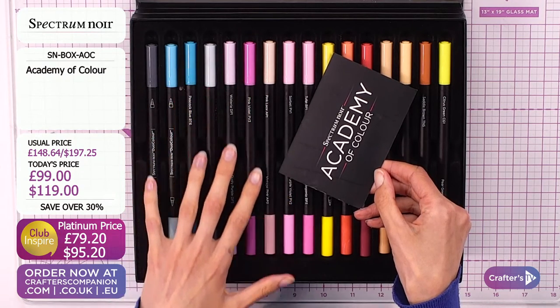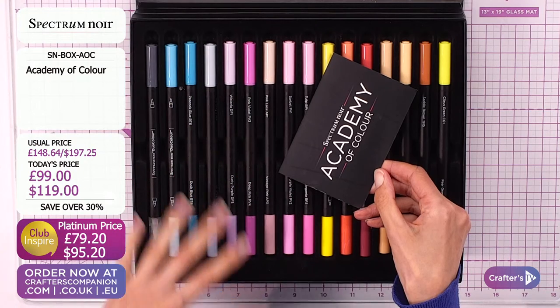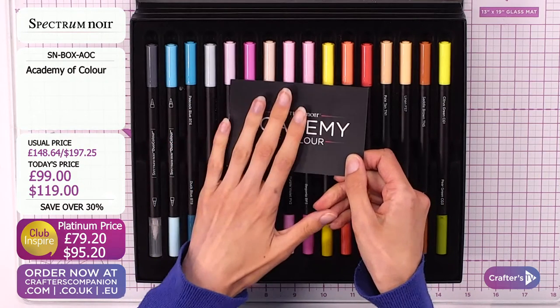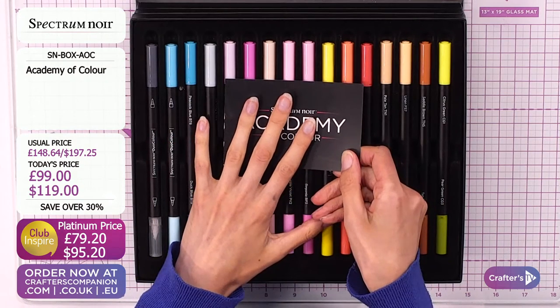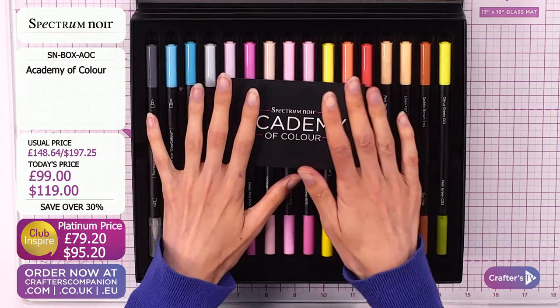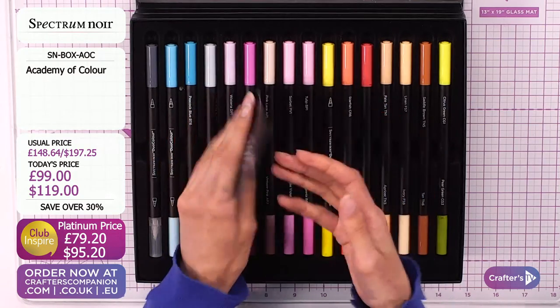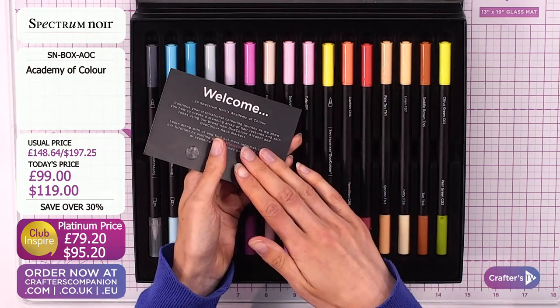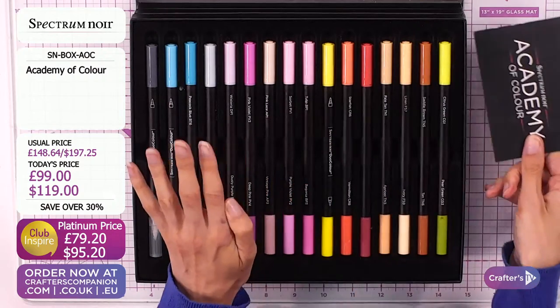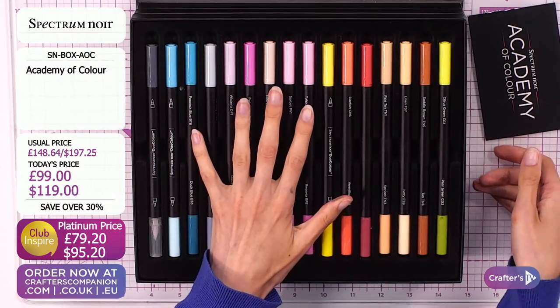Again, we've got that chocolate box type layout to it. Got our fabulous quality velvet tray, and you get your little card in here with your QR code. I first heard QR code and I panicked a bit and I thought, I'm not going to be able to access the videos. I don't do QR codes. Don't worry, there's also a link on the back. So if you are anything like me, you can just follow the link, really easy. So don't worry, if you don't know what a QR code is, you'll be fine as well. You can still access those videos.